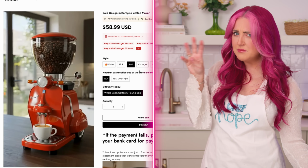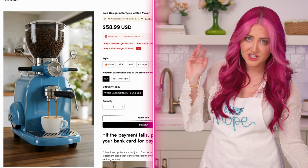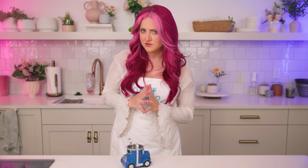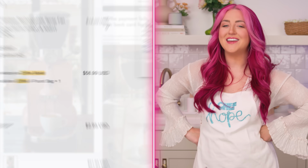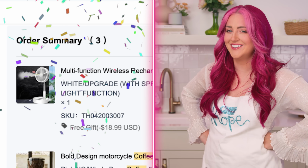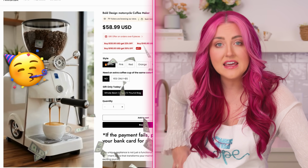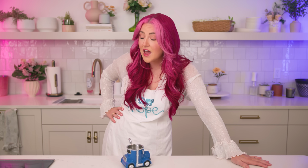So I found another one. These are motorcycle themed coffee makers. They come in all different colors and shapes. This one was $58.99, which I feel like is a pretty good price for a coffee maker. And they gave us a free gift. It's this little fan. Sometimes I feel like the free gift is a sign it's a scam, like a too-good-to-be-true situation. It's not looking good, but thank goodness for fake names and prepaid cards. We paid for it, it shipped. They even sent us a tracking number, and I've been tracking it for a really, really long time.